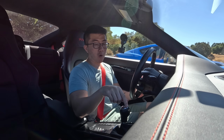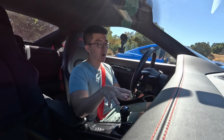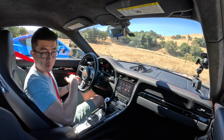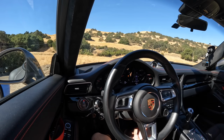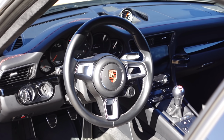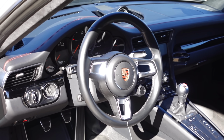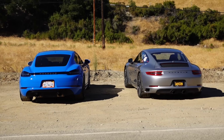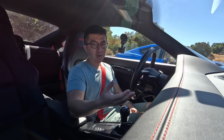This Carrera T, though, I would take as a daily driver all day long. You do get the slight increase in practicality. You can see Eric's baby seat in the back here, and I think it's just a slightly more upscale feel. But it's good knowing that with the right options and the right mods, you can bridge the gap in handling between a 911 and a Cayman.